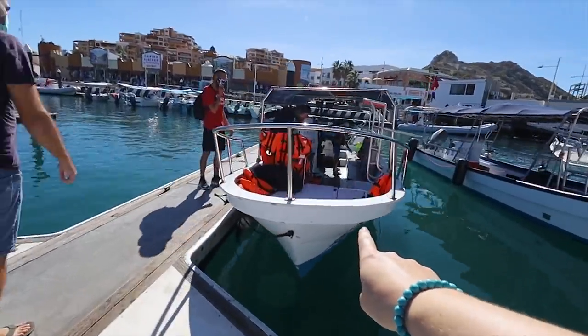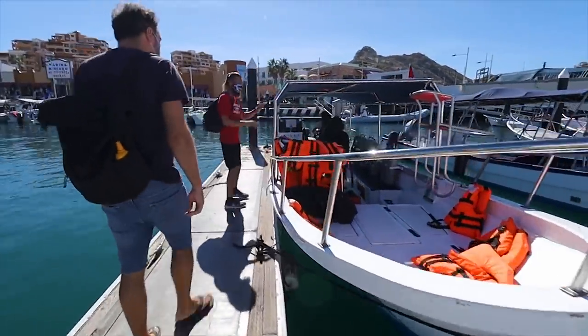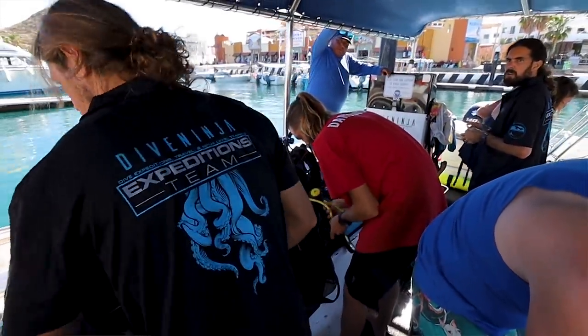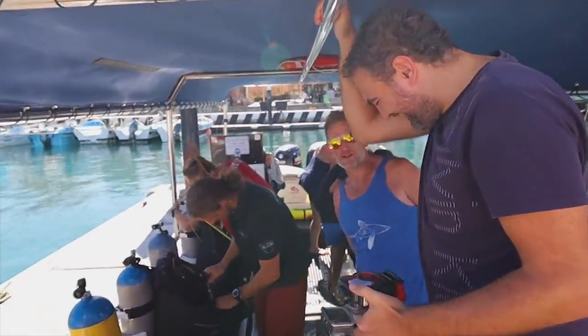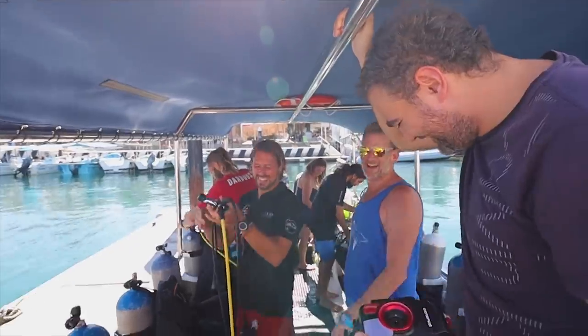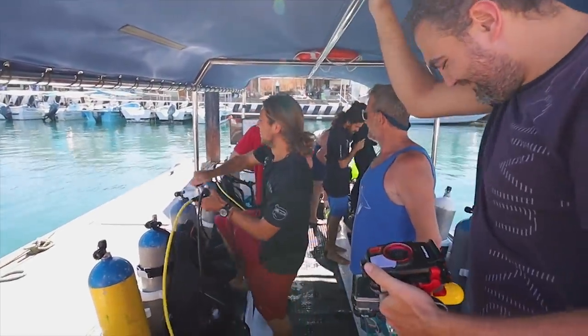Blessing is the name of our boat, apparently. The guys are over there setting everything up for us. We literally don't have to do anything. Keep your eyes closed, we'll see it all for you. You don't even need to dive, you can stay on the boat. Listen to my breath, we'll dive for you.